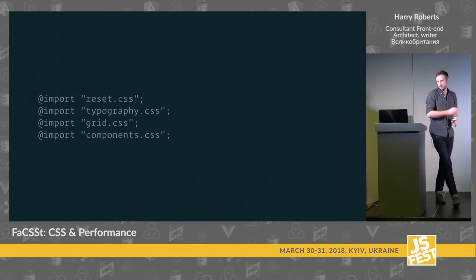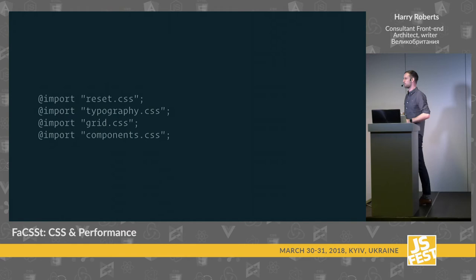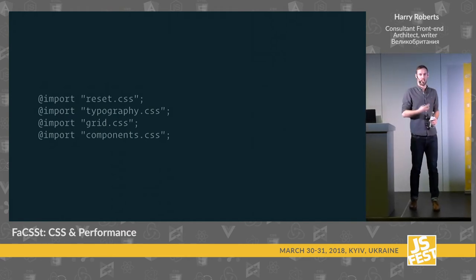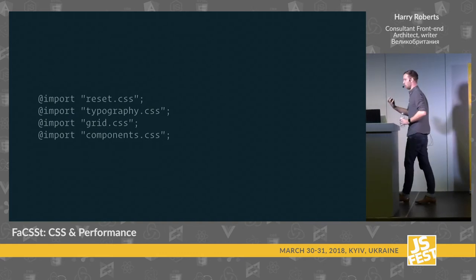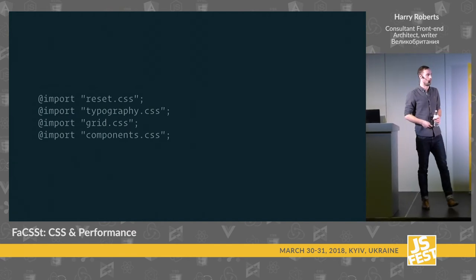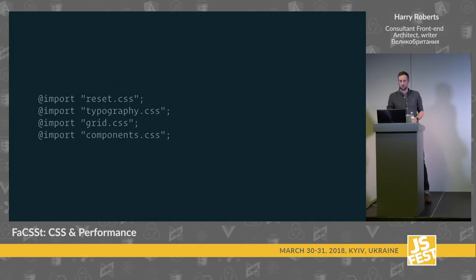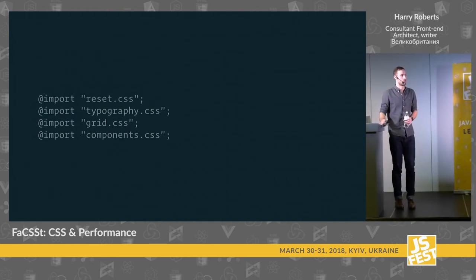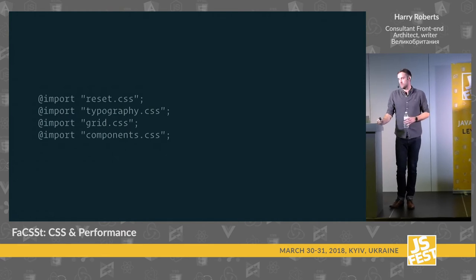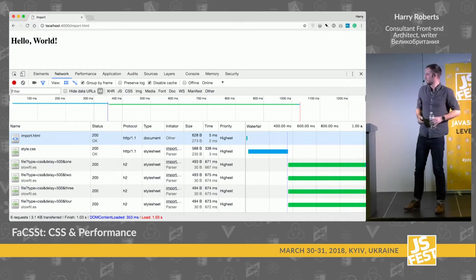So a more useful example, I guess. Let's say you've got your CSS project and you've broken it into smaller, more granular chunks because you could cache these more effectively if you cache them separately. You know, you cache your core reset for 10 years because it never changes, and you cache most everything else more frequently. So this is a good for performance thing, except it isn't, because there's a saying in the performance optimization world, that a waterfall is worth 1,000 words, and I guess a picture of a waterfall is worth 1,000,000 words.